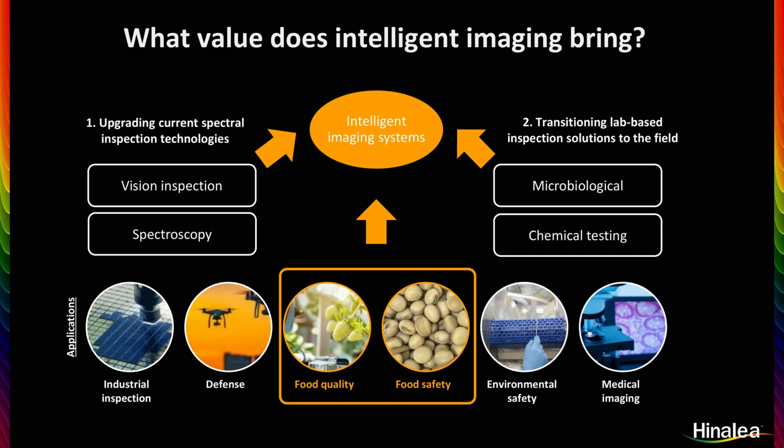So what does this mean? Where are the two key areas that this technology is being used today? One is an upgrade of current spectral inspection technologies, whether that's a normal camera or a spectrometer. And then the other is transitioning lab-based inspection solutions to the field. And I'll give you a case study of both of these in a second. But on the left-hand side, this is essentially taking tests that you could not do before using the existing vision system technology. And then on the other side, this is taking tests that would typically go out to a lab, but doing them in the field.